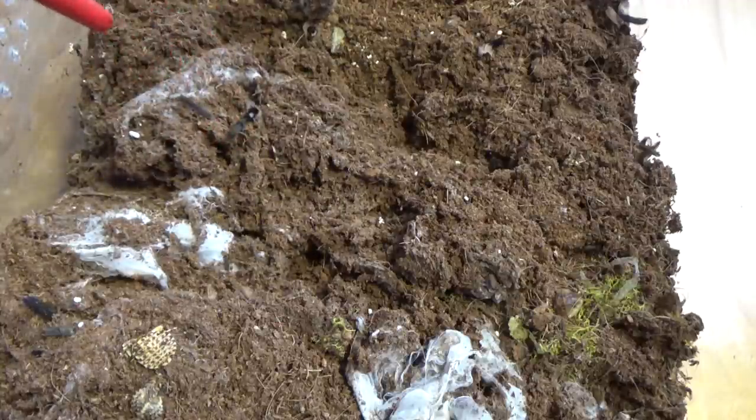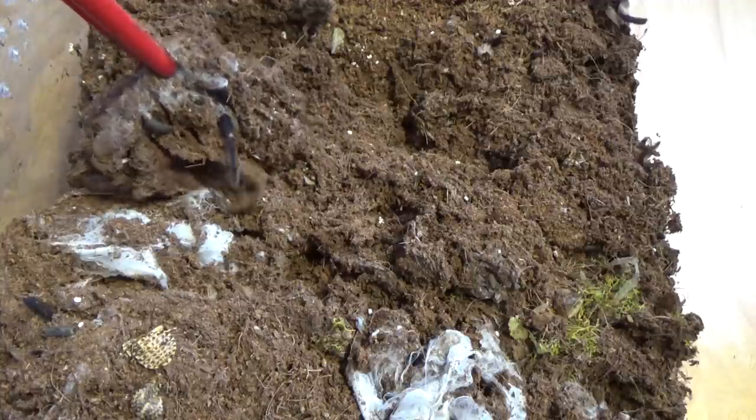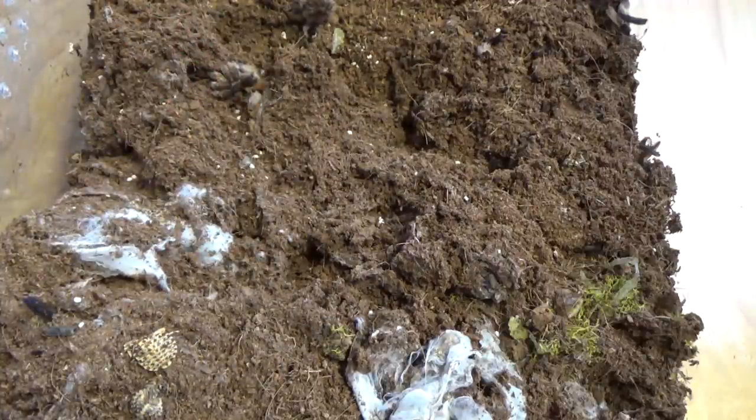All right, so this is when it starts getting kind of weird because you start seeing little legs and stuff sticking out, and those are old molts there. So I have to be real careful and make sure there's not a T in there and go ahead and move that out.